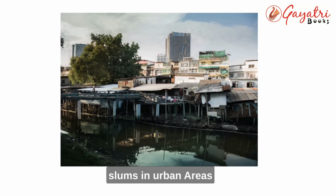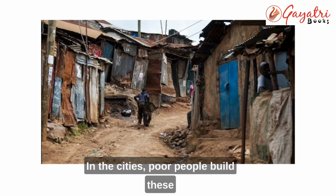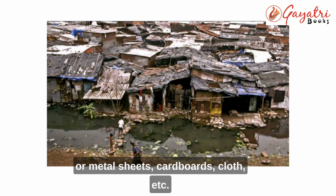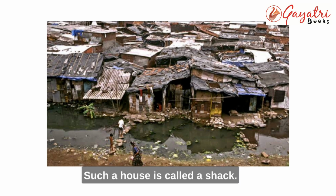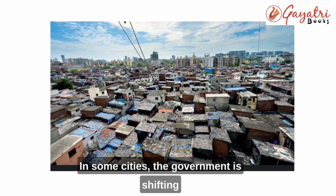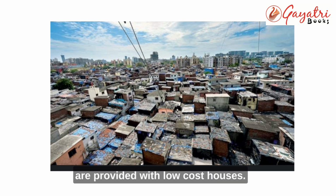Slums in urban areas. Slums are a cluster of small kutcha or unfinished houses in the cities. Poor people build these temporary houses using waste materials like plastic or metal sheets, cardboards, cloth, etc. Such a house is called a shack. These houses lack basic facilities like water supply and electricity. In some cities, the government is shifting the slum dwellers to locations where they are provided with low-cost houses.